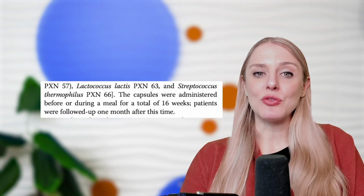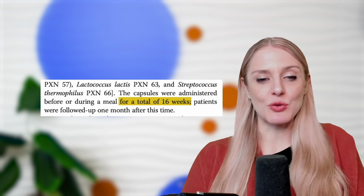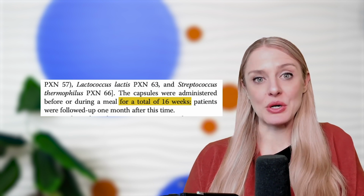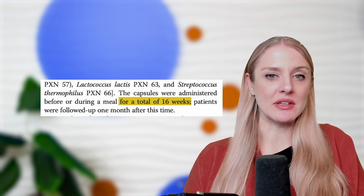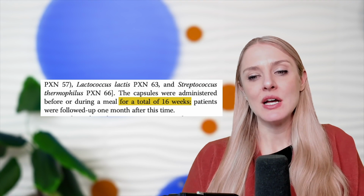And then another thing that we liked about the Bio-Kult study was that the intervention time period when they were actually giving the probiotic lasted for 16 weeks, which in the scheme of things for different probiotic trials in IBS is a fairly long duration trial. I would say more commonly you see probiotic trials in IBS lasting 4 to 8 weeks. So it was interesting to see that sort of longer term study, relatively so anyway, in an IBS probiotic trial.